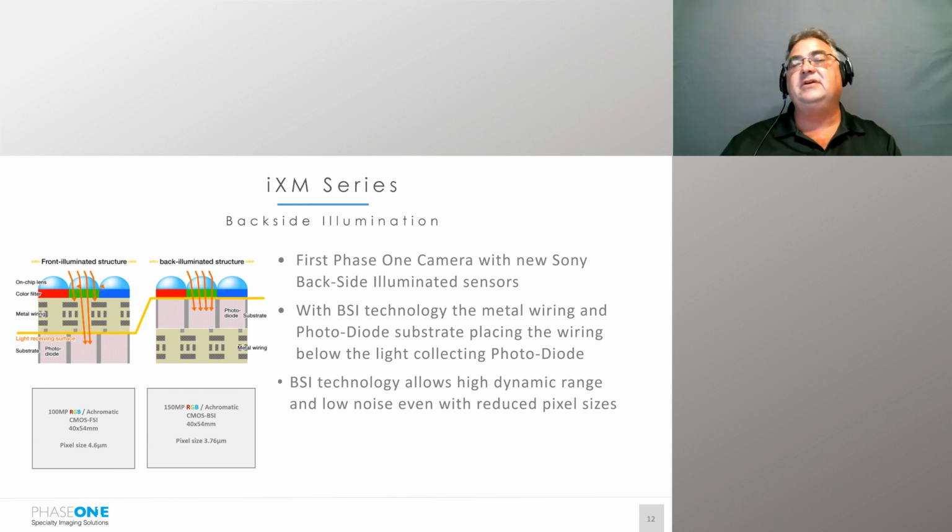Now, does that make the front side illuminated sensors inferior? No, because they're a larger pixel size. If you see on the far left, the IXM-RS 100 camera, the IXM50 camera are front side illuminated CMOS sensors, but their pixel size is 4.6 microns. So your dynamic range is at 84 dB, where your backside illuminated sensor is at 83 dB. So very little compromise the integrity by going to a backside illuminated with a higher resolution count within the same frame.